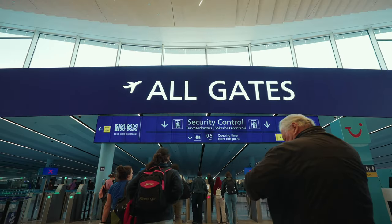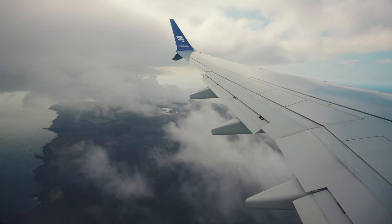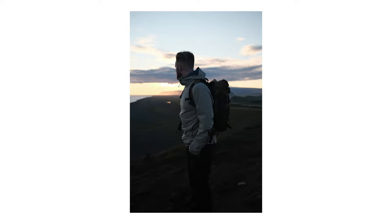Going into this trip, I still hadn't really dialed in the Fujifilm recipe or the look that I was going for. So going into the trip and starting a shoot, I just wasn't really enjoying the process. I feel like the photos were coming out way too cool and just not the look that I was quite going for.